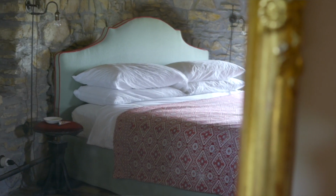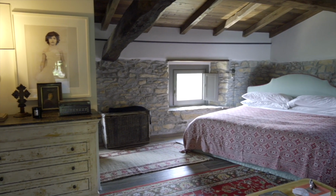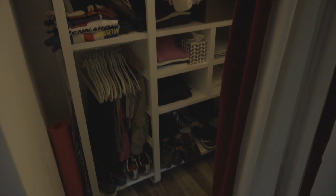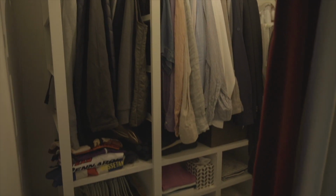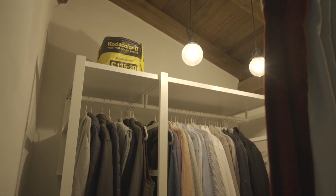The bed was made in Geneva. It's quite cool. It opens up, so there's tons of storage. And our closets, what we did is we just built the closets in. We just repurposed IKEA, and this is a closet. So it's very inexpensive, clever, and works like a charm.